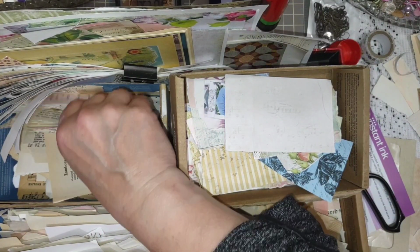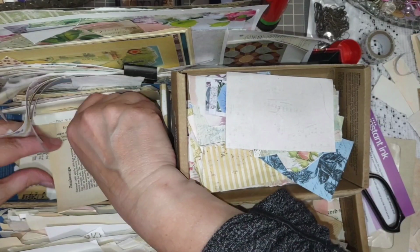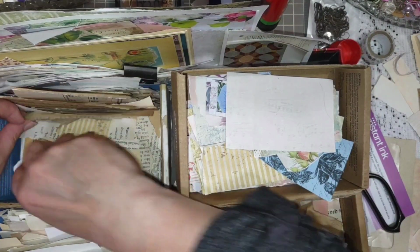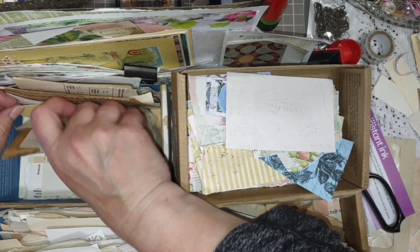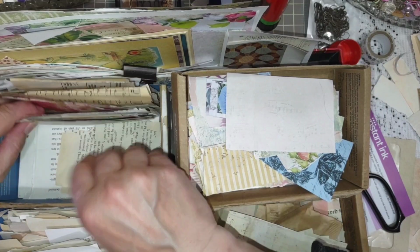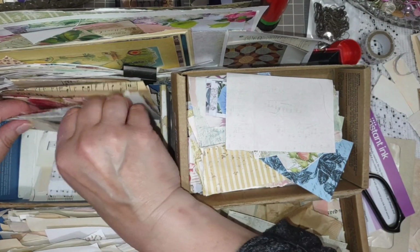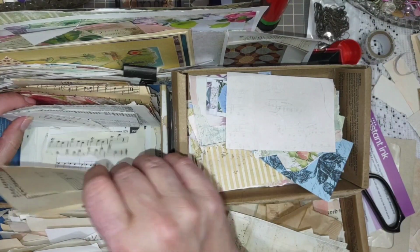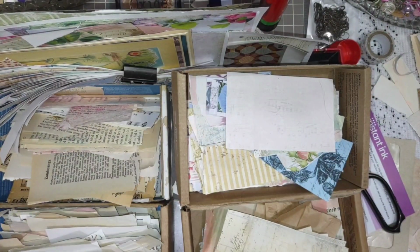That would be good for that one I'm going to do. And I should have turned my buzzer off on my phone. Hopefully that doesn't affect you guys too much. I was hoping just to find a small music page that I didn't have to cut one up, but I don't think I'm going to be that lucky. So let's just pull these out and see what I can make work with these pieces.